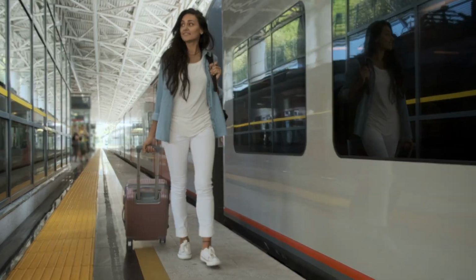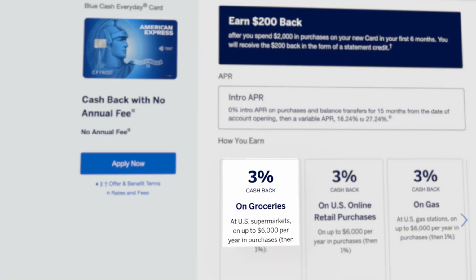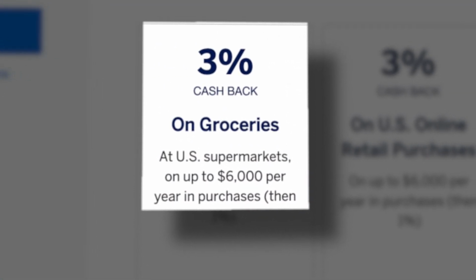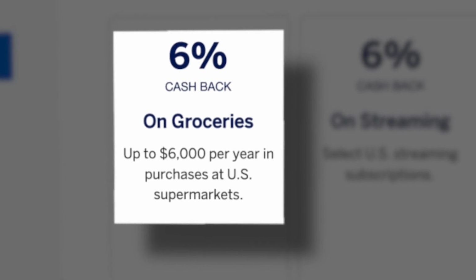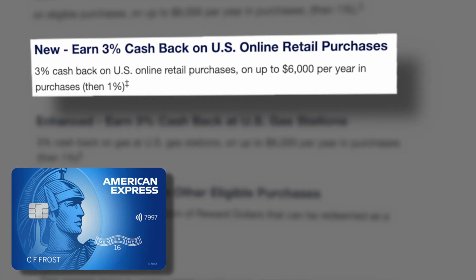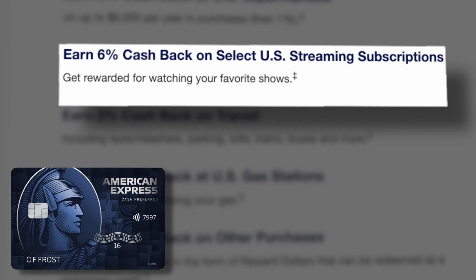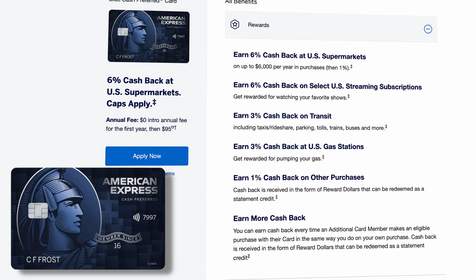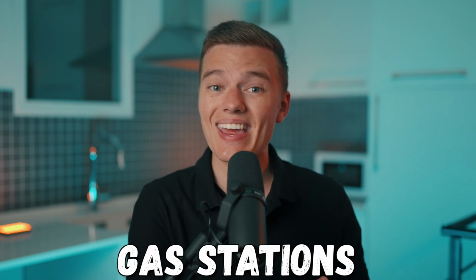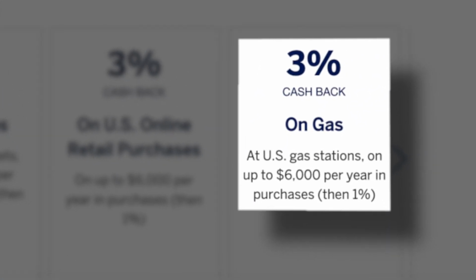The cash back on both cards is capped at $6,000 per year in spending on the US supermarket category, which again is 3% on the Everyday card and 6% on the Preferred card. Additionally, the 3% back with the Everyday card for online retail purchases is capped at $6,000 per year, while the 6% back on streaming services with the Preferred card is not capped. And lastly, the 3% back with the Preferred card on US gas stations and transit has no limit, while the 3% back at gas stations with the Everyday card does again have that $6,000 spending limit.